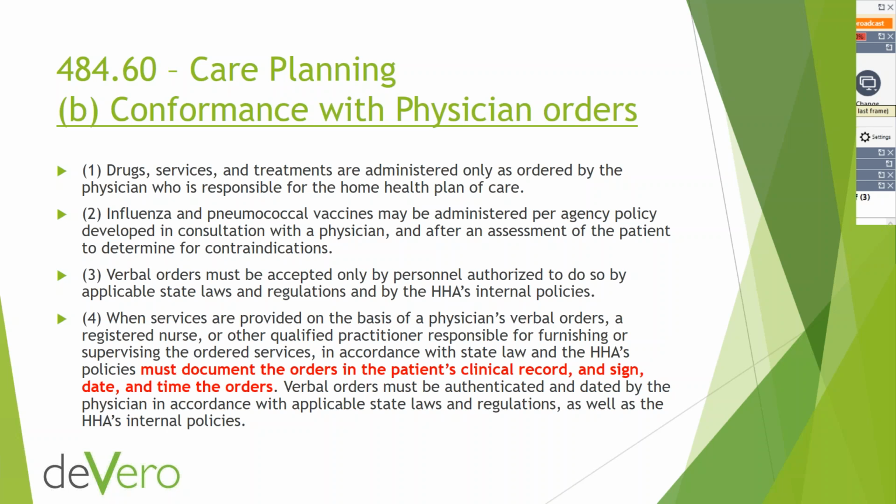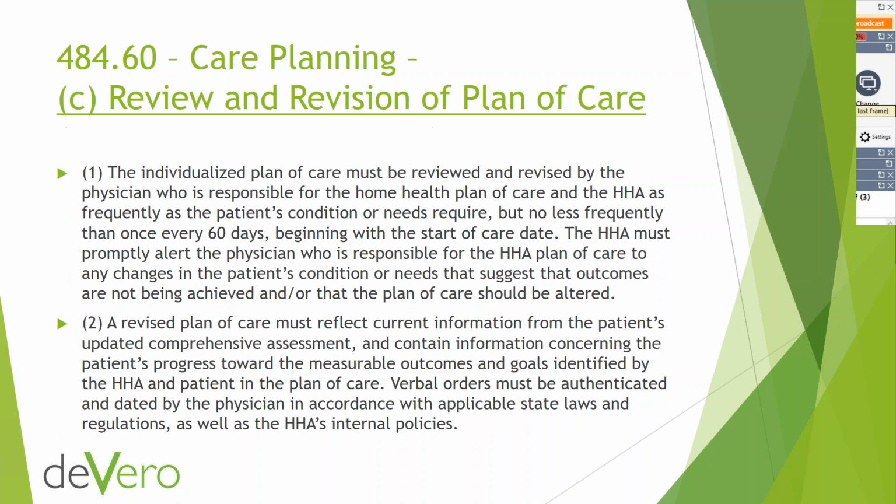When you're reading the final rule as well, the final rule now allows verbal orders to be obtained by any legal, clinical entity in your organization based on your state laws. They don't go so far in the conditions of participation as saying now LVNs can do that, but if your state allows in the scope of practice for an LVN or LPN to be able to capture verbal orders, the conditions of participation now allow that. Bullet 3 there specifically says accepted only by personnel authorized to do so by applicable state laws. So that gives a lot of flexibility for the agency staff.